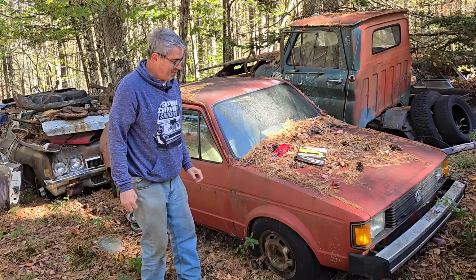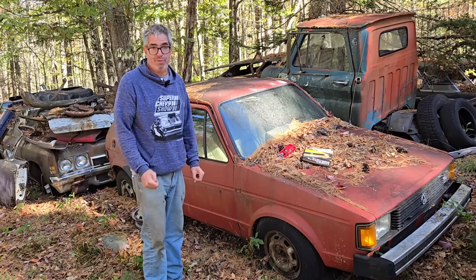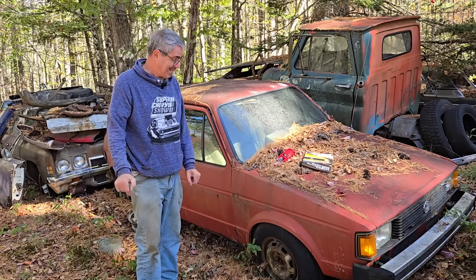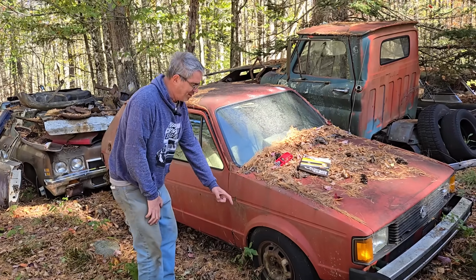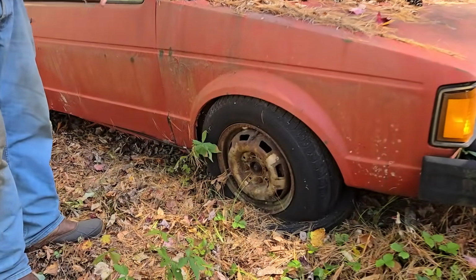Diesel engines were possible in these cars, except for the Cabriolet, the convertible. The two-door and four-door hatches could be had with a diesel if you really wanted to pinch some miles and get 50 miles to the gallon if you're really nice to the car. And again, it's kind of a weird thing. The wheels on these things, stamped steel, although some versions of these did come with aluminum. This is not one of them.